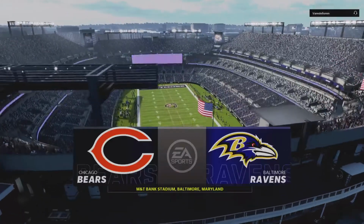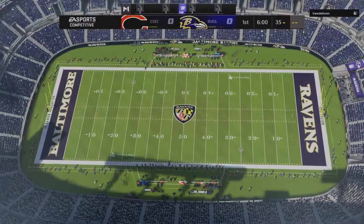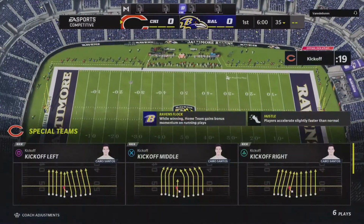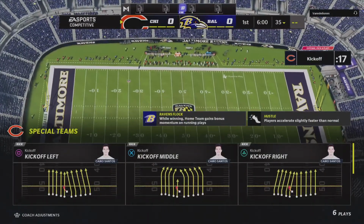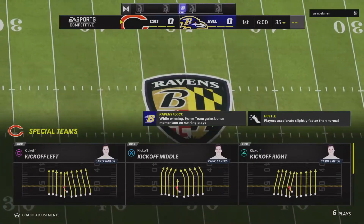Harbor of Baltimore at M&T Bank Stadium. The two teams emerging from their respective tunnels a minute ago to the approval of this Baltimore crowd. They're all set as their Ravens will match up with the Chicago Bears.